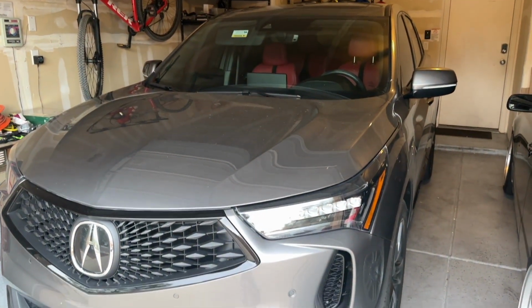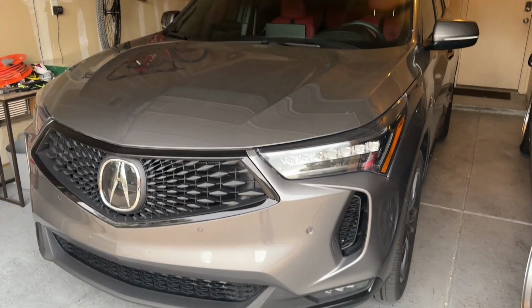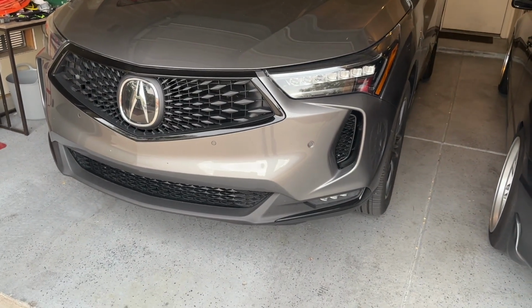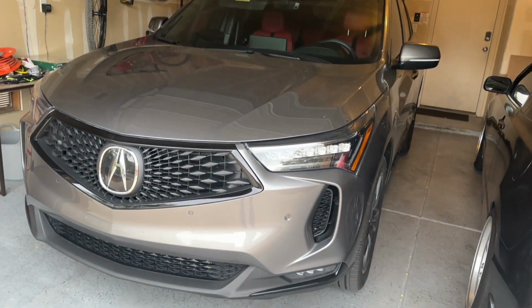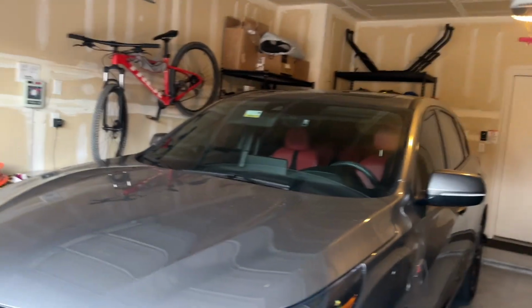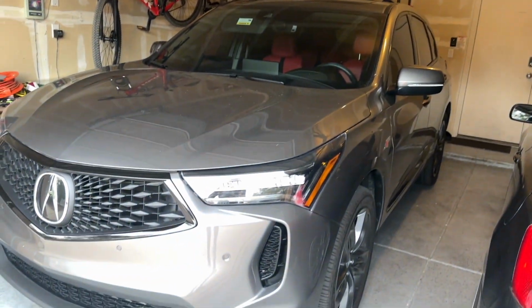Every time I look at this thing, it's like Acura really did what they had to do when they designed the RDX. They really put their foot in this thing. And I'm pretty sure the next generation is coming out pretty soon. Maybe for 24 or maybe for 25, but for 23, they did their thing with this generation. I really love this thing. It's gonna be hard for us to replace this, even though we know what we're gonna replace it with already.